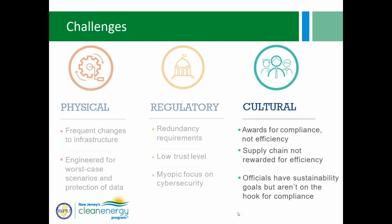And then the culture rewards compliance, not efficiency. And so we are very aware and very sensitive to all of the regulatory challenges and issues that you have to deal with, and once again, that takes center stage. And so it's easy to prioritize efficiency out of the mix.